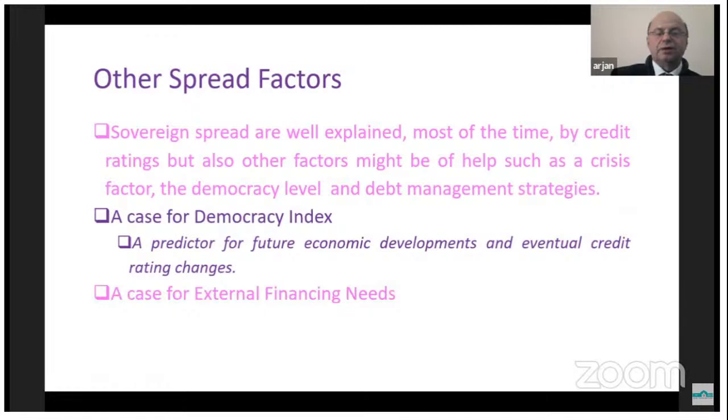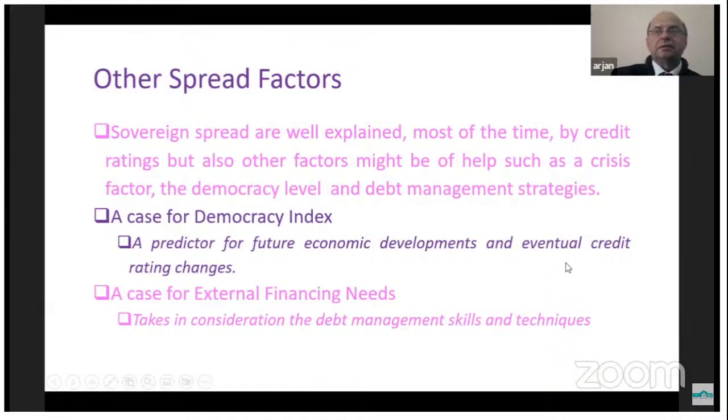And you can make a case for external financing needs. If you need to borrow less rather than more, then you are in a better negotiating position with investors, since you can resort to other options if you need to borrow less. Investors appreciate that, and they lend you at a lower rate. So you are in a better negotiating position.